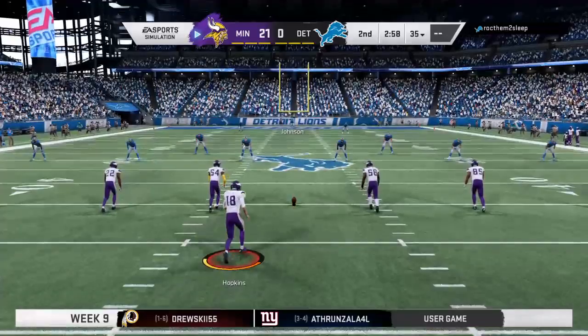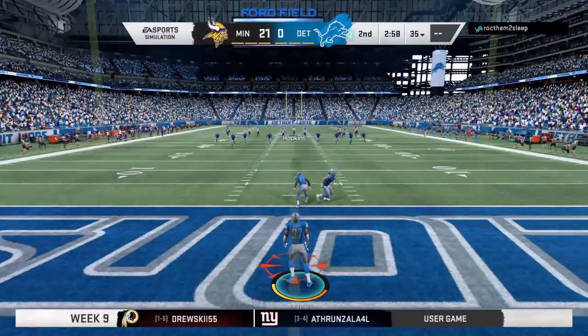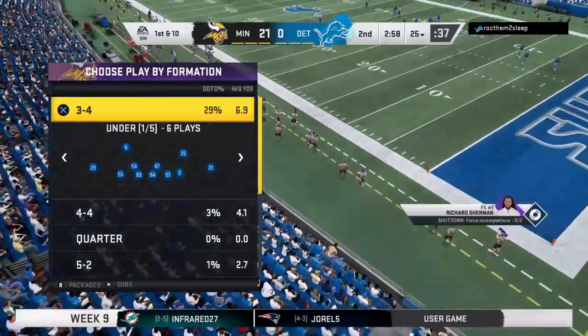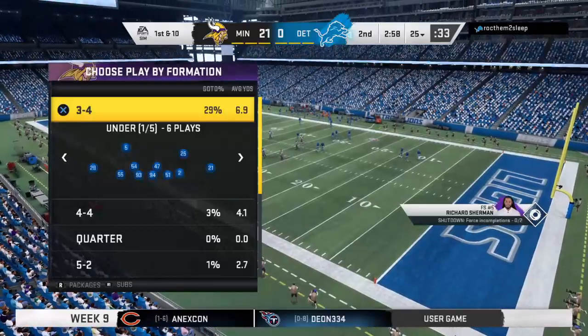Following the touchdown, Dustin Hopkins will kick it away. Fair catch made at the 20. That's it, baby. We're going to work. The Lions take over 1st and 10 at their own 25-yard line.